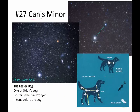Canis, for canine or dog. Minor, the little dog or the lesser dog, is the other companion of Orion, and it contains the important star Procyon. Procyon, the Latin pronunciation, means before the dog. So in theory, the star is coming up before the dog, which doesn't make an awful lot of sense to me, but that's just the way it is.